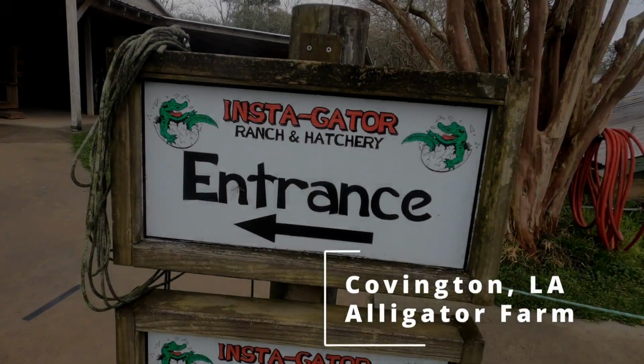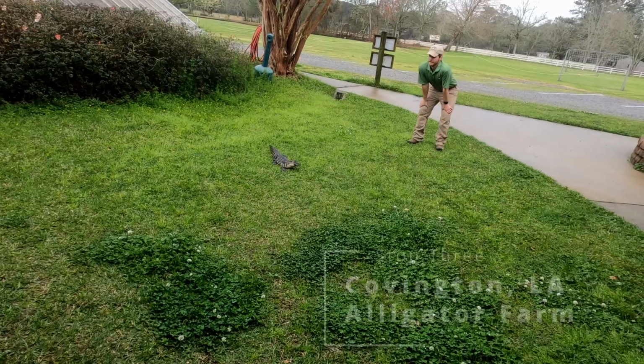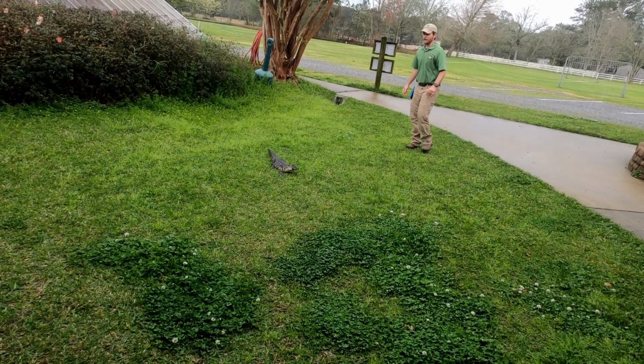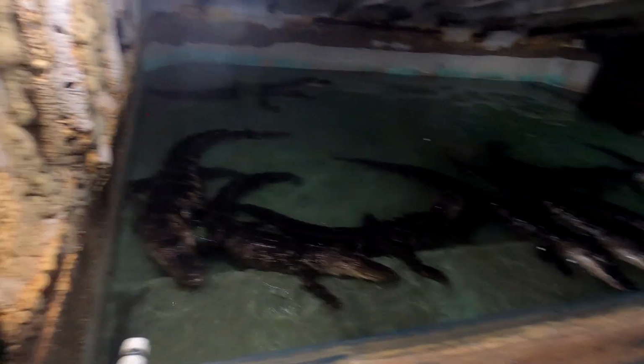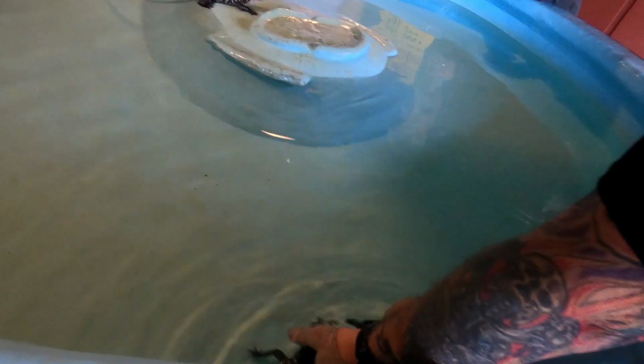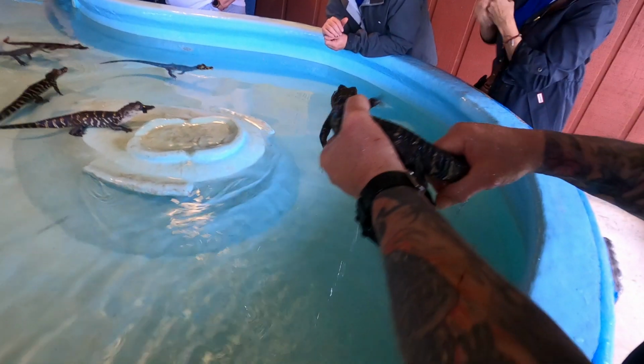Most people do say alligators are lazy, but they are a cold-blooded animal. They're all about saving energy. Typically in the wild, they'll go weeks without eating through the hottest days in summertime. So most of their time on land is spent sunbathing. If I start to bother them, they'll get to moving around a little bit.